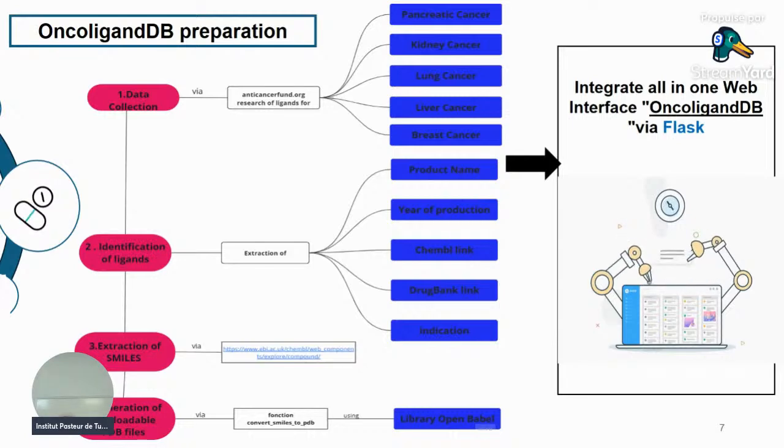From the information that we extract, we get the product name, year of production, ChEMBL link, DrugBank link, and their indications. After that, we extract the SMILES from the ChEMBL database. Finally, we developed a function based on the OpenBabel library to convert the SMILES format to PDB format and make it downloadable. Once all of these steps are done, we integrate the prepared table in a website called OncoLigand Database using the Flask framework.